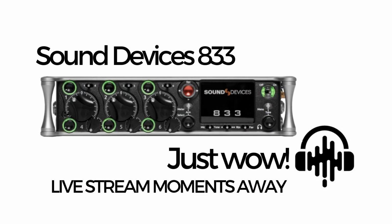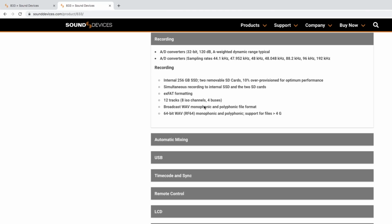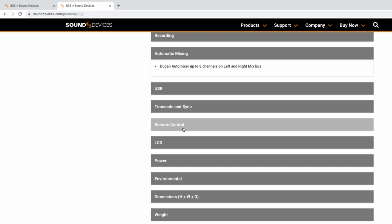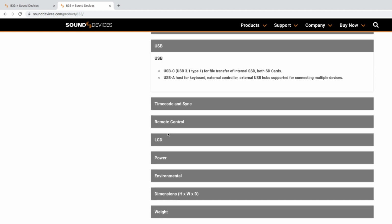So going right back here to the browser and continuing on some of the important stuff here. Automatic mixing, Dan Dugan on the left and right bus. Also USB-C and A. So USB-C is for file transfer. Super helpful because oftentimes on production sets and the shows I'm working on, they want to drive.